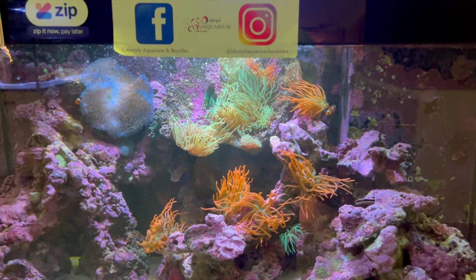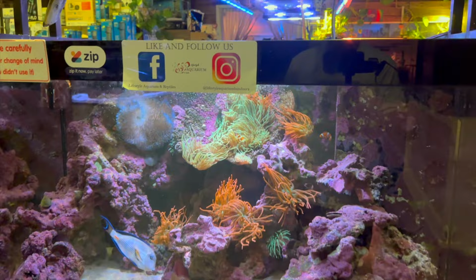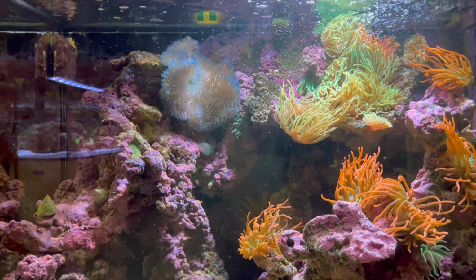I must admit, I've often heard people have trouble keeping forest fires with other bubble tips, yet yours seem to be doing just fine in there. They're friends. They're just cuddling together. You've got them literally touching each other there, and no trouble at all. So that is a refreshing sight to see. And apart from the clowns, you've got a nice big Sohal tang in there, just doing his thing, and some other fish.